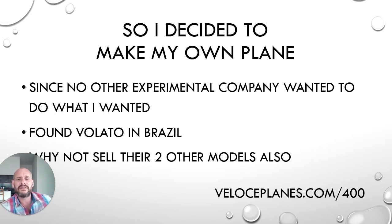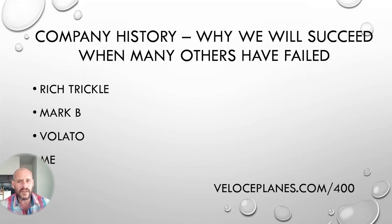And I ended up finding this company in Brazil called Velado, and I hired them to make my six-person pressurized twin. But when I went there to interview them and see if I wanted to hire them, I saw that they had two other planes there. One of them was a four-person plane. One of them was a two-person plane. And I said, why in the heck aren't you selling the heck out of these? I asked them their numbers and what they did, and I was blown away. They gave me all sorts of things, but at the end of the day, what it really meant was we suck at sales. So I said, you know what, give me the contract to sell them and I'll sell them. And that's what I've been doing for the last 16 months or so. I sold about 11 of them in the last 16 months. So things are going really well.